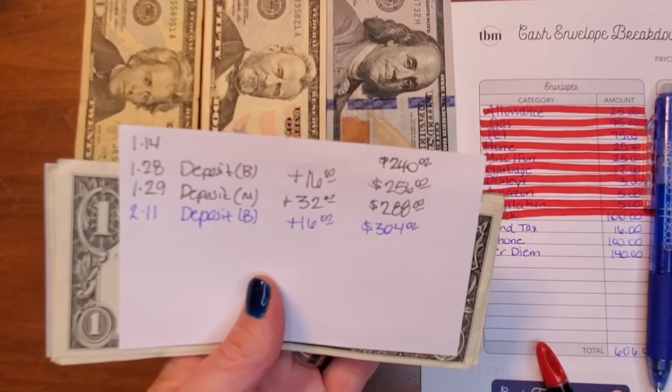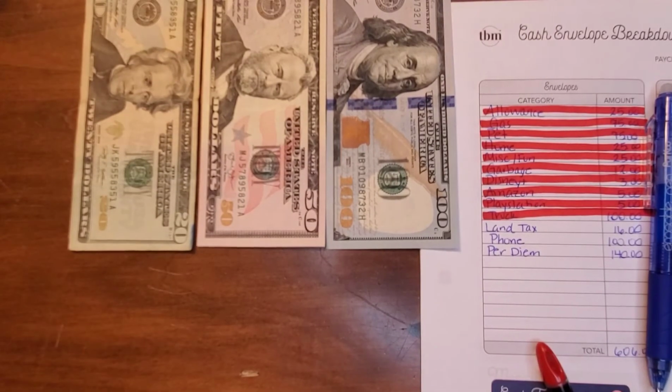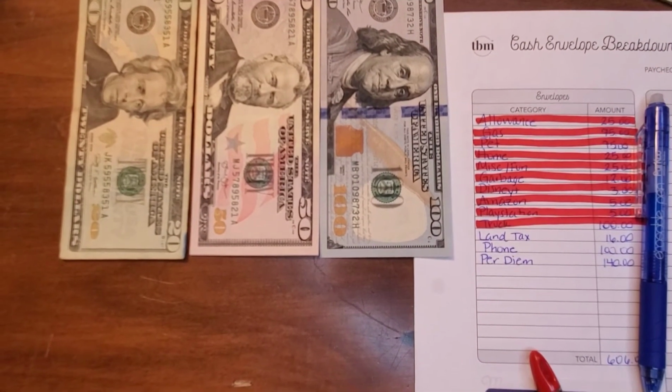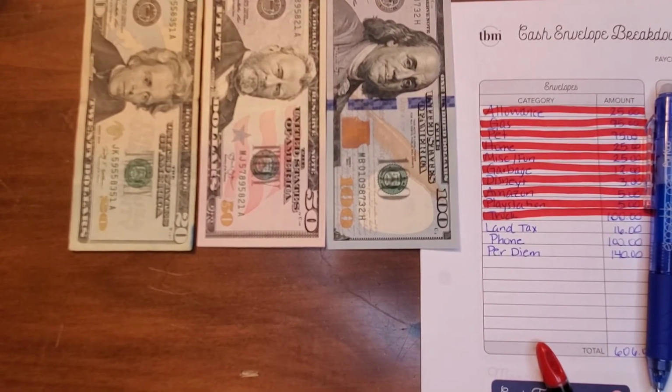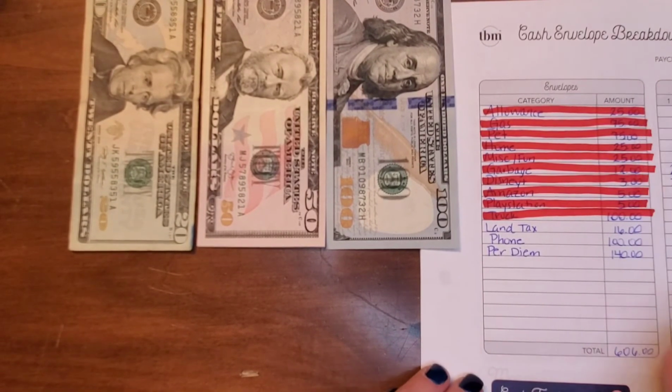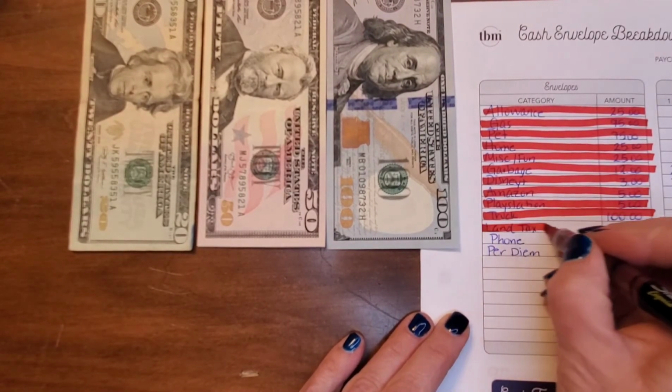It is amazing how much easier it is to come up with $16 or $32 a paycheck instead of every 6 months coming up with a couple $100. So much easier. I don't know why I haven't been doing this my entire life. The past 10, 11 months, it's been so much nicer budgeting, and it's taken so much stress out of my life.